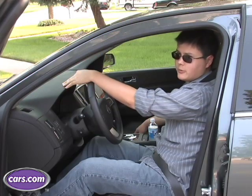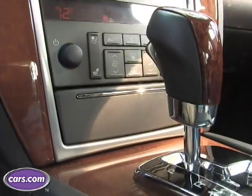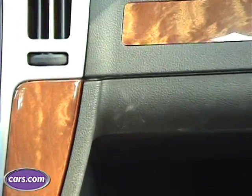The front seats are pretty comfortable. There's lots of good support and plenty of cushioning for you to really sink your back into. The interior has lots of high-quality metal and wood surfaces, but there are some panel gaps that really don't belong in a car in this class.